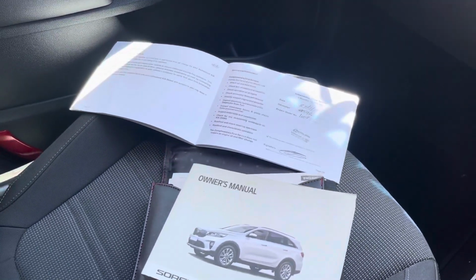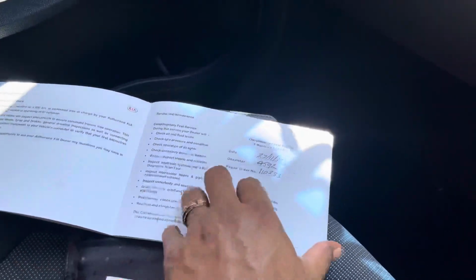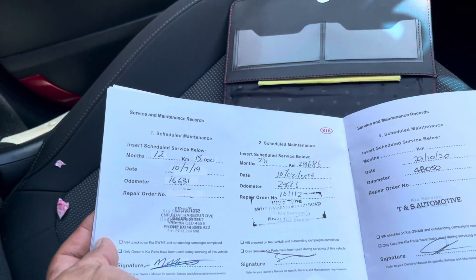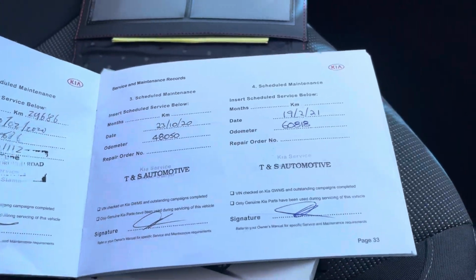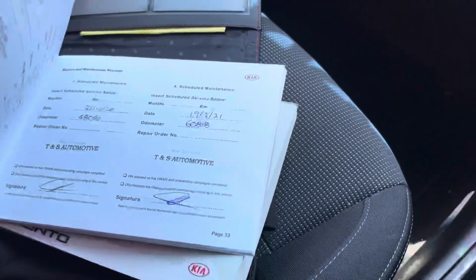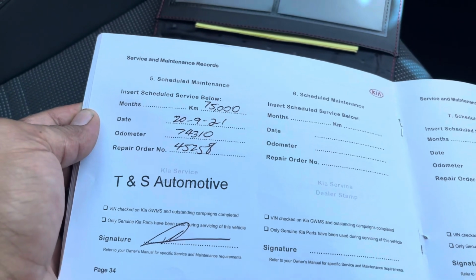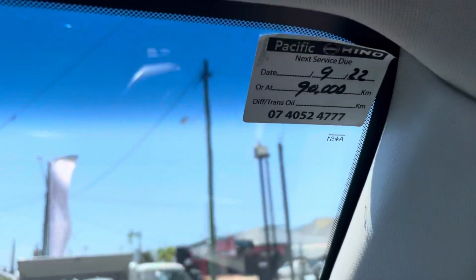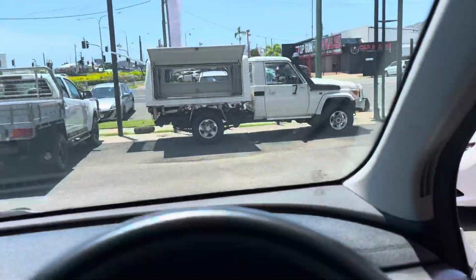I'm just going to look at the logbooks. You can see that it has its first service at 11,000 Ks, and after that it's done 16,000, then 29,000, then 48,000 Ks, and after that 60,000 Ks. On the other side, you've got 75,000 Ks, so you can see that it's been done at 74,310. And as you can see off the sticker, as I mentioned before, Pacific Hino, your next due service is at 90,000.